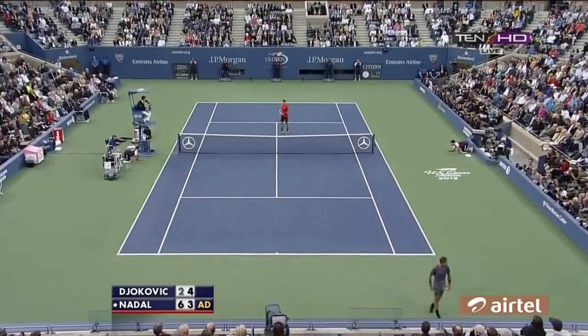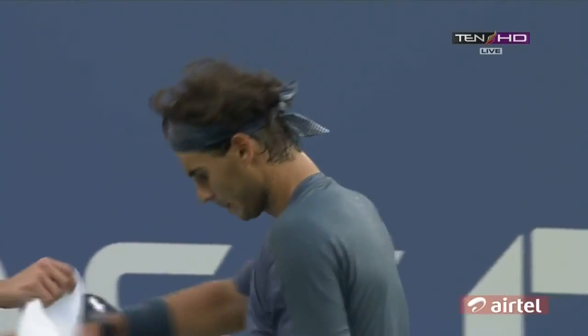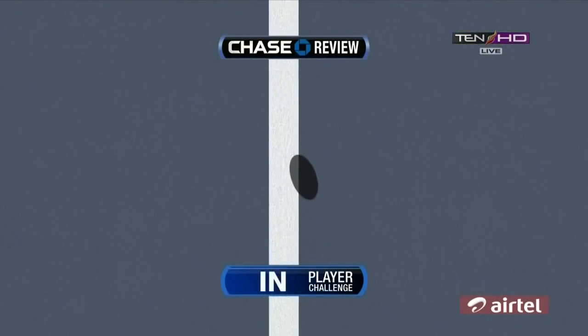Nadal is pointing to the mark on the right far sideline. The ball was cut in. It's an interesting challenge. He's got two challenges remaining for the set. Now he's going to lose another one.